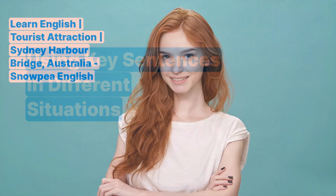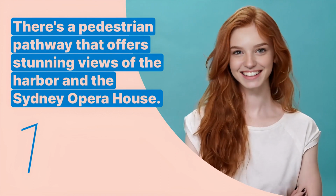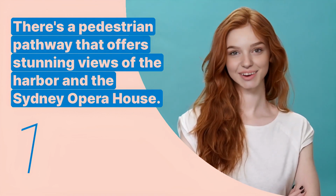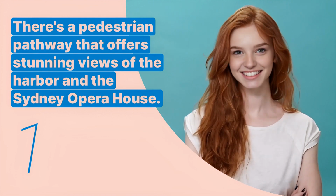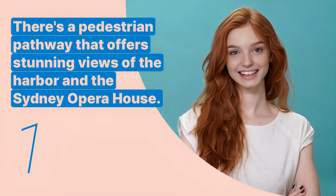Today, we are going to learn tourist attraction expressions about Sydney Harbour Bridge, Australia. The first key expression is, there's a pedestrian pathway that offers stunning views of the harbour and the Sydney Opera House. This sentence informs visitors about the pedestrian access on the bridge and the scenic views it offers.